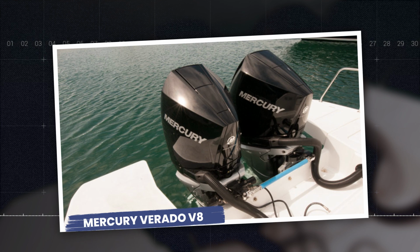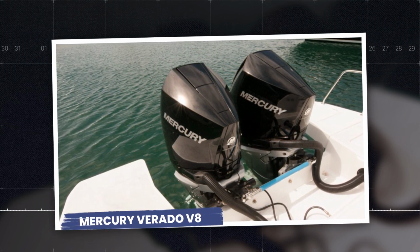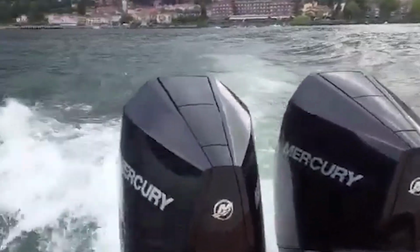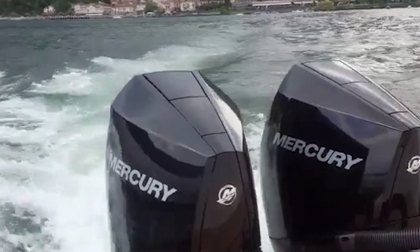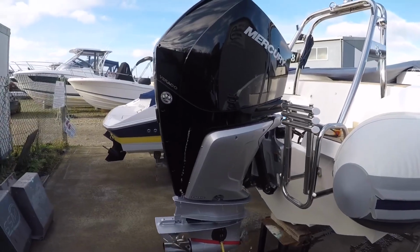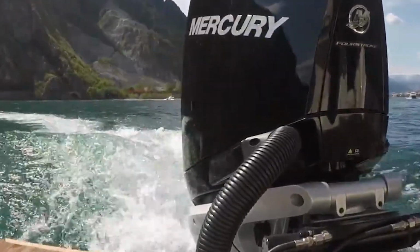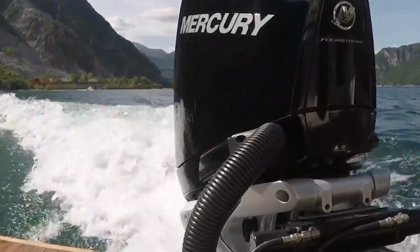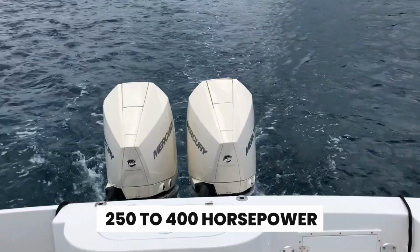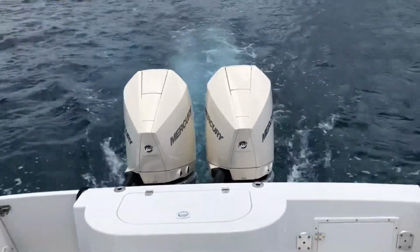Finally, we arrive at the Mercury Verado V8. A modern engineering marvel that has captured the hearts of performance enthusiasts and casual boaters alike. It's the culmination of decades of Mercury know-how, featuring a 4.6-liter block with super strong internals and advanced computer controls that manage everything from idle quality to fuel efficiency. Models often range from 250 to 400 horsepower, hitting that sweet spot of muscle meets refinement. People love its balance of power and polish.